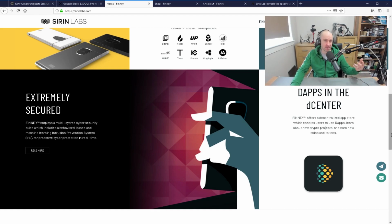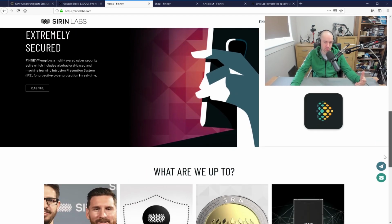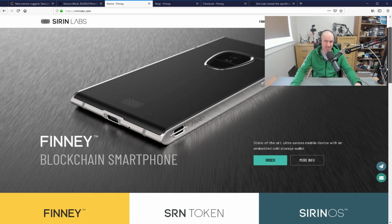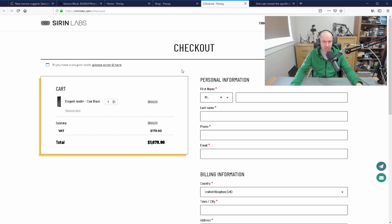And definitely the market is people who use cryptocurrency, people that trade, people that buy coins, sell coins, hold coins, hodl coins. As far as price goes, it says here $999, $899. $899 is without tax. And you can see this coal black or pebble grey. They look very similar colour-wise. When you go to the checkout and it defaults to United Kingdom, it's coming up $1,078.80. So the best part of $1,100.